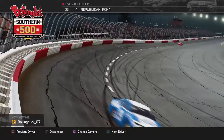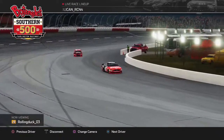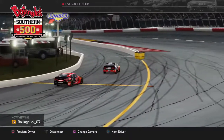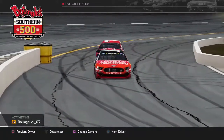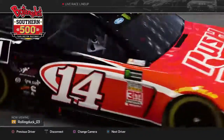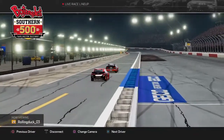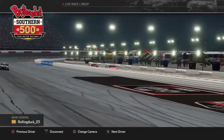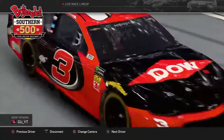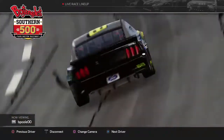They're close against one another, and now the 14 will dive it down on the apron, and so will the 3. Here we go. Who's going to win the race off pit road between these two? And whoever's in third, I believe B-Pool. I believe B-Pool is third place right now. And now B-Pool, your race leader, is going to pass between these two. So now let's look at B-Pool, your race leader.